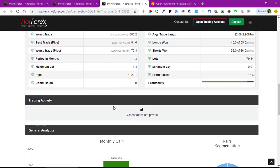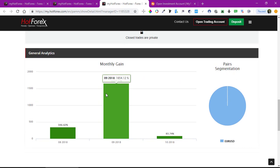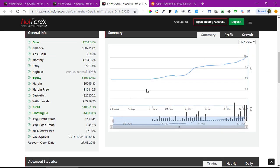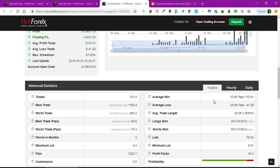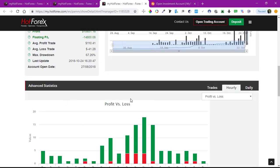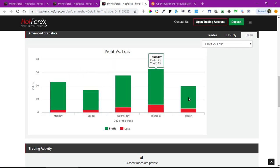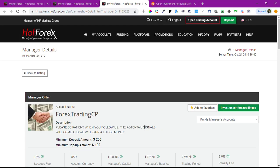I think a lot of people who invested in this are making substantial profit on this platform. They're making good profits. They're making sweet profit. See, no loss in this stuff. Monthly gain. Wow, that's nice. And their loss is kind of small, and their profit is huge, and small loss. It's very fine. It's okay. At least you can make some substantial profit using this Forex trading. And the hourly, you see this, fine. Then the daily, you check out the daily, big profit and few small losses. Monday, Tuesday, Wednesday, Thursday, few losses. Okay, it's nice.